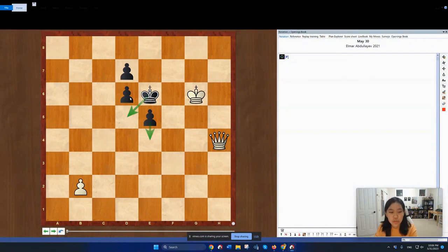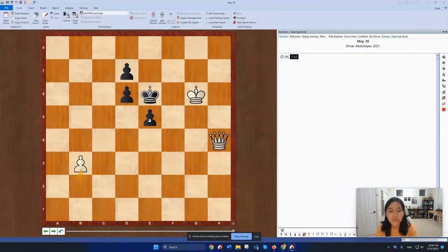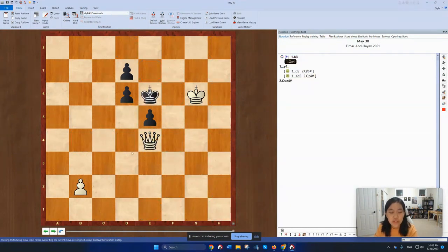d5 doesn't work because of queen to f6. e4 doesn't work because of queen takes e4. So the only move that white has to watch out for is king to d5. And the easiest way to give checkmate after king d5 is some queen c4. So the correct answer is b3. Now, if e4, queen takes, d5, then queen f6. And finally, if king d5, then queen c4 is checkmate. For example, something like queen e4 stopping king d5 wouldn't work because after d5, white no longer has queen f6 checkmate.